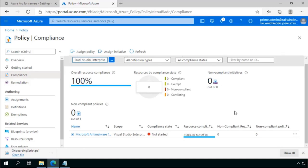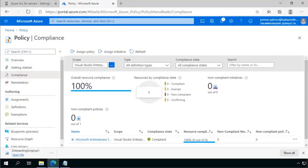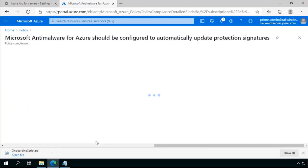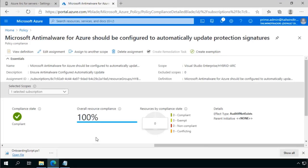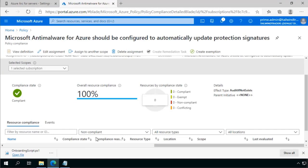So we will take the power of video editing and come back a little bit later in time. And you can see here now it says compliant. So if I go to this policy assignment now, I can see here that for my Microsoft anti-malware for Azure should be configured to automatically update protection signatures is working. And I can obviously then see all my compliant resources. I can see, if I have non-compliant resources, I can also list those, and I can actually figure out how many resources are actually not working. I can then go out and see why are they not configured the right way, and then actually take action on this.